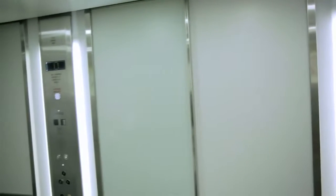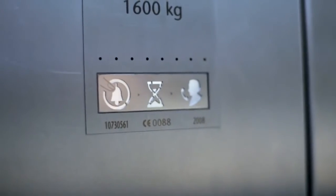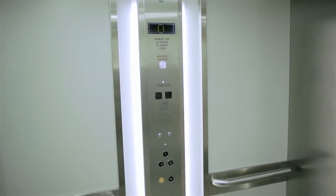Anyone who becomes trapped in a lift should stay calm. Press the alarm button and wait for assistance. Never attempt to get out on your own, and never try to force the doors open. Under no circumstance should you try to release trapped passengers on your own. Always wait for the lift engineer or emergency services.